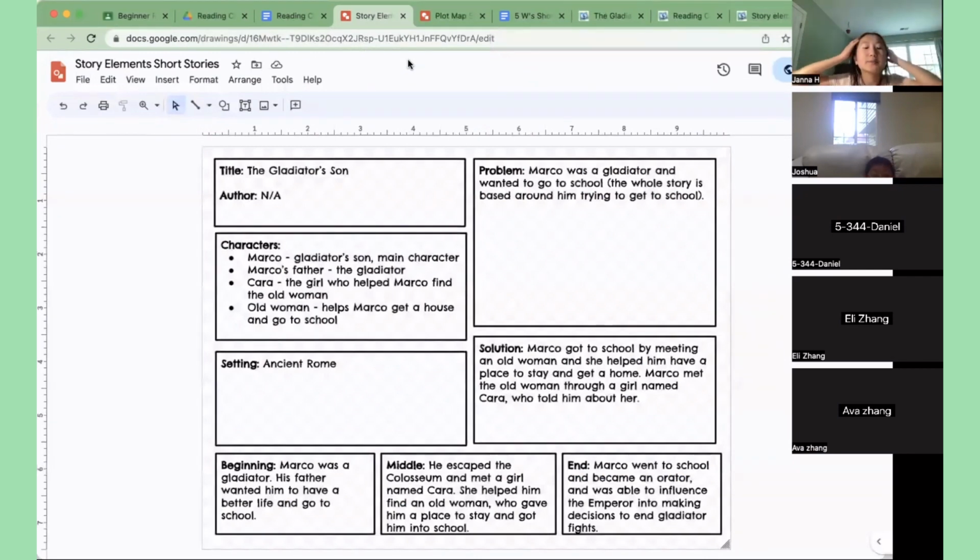But anyways, next, he escaped the Colosseum, which is where the fights were happening. He met a girl named Kara who helps Marco find an old woman, and the old woman gives him a place to stay and got him into a school. And then in the end, Marco went to school and became an orator, who's a speaker, and was able to influence the emperor to make decisions to make the gladiator fights end. The problem obviously was Marco was a gladiator and he wanted to escape that life and go to school. And then the solution is that he met an old woman who helped him achieve that goal.